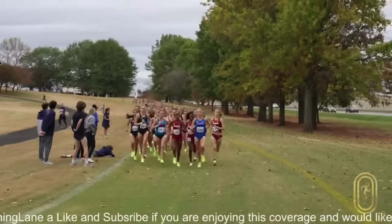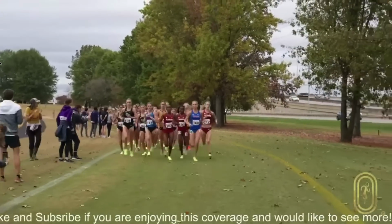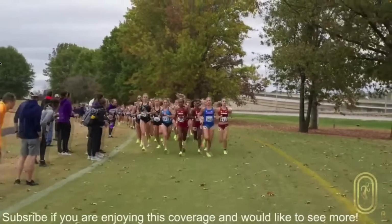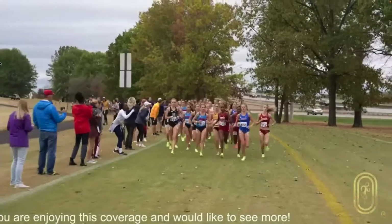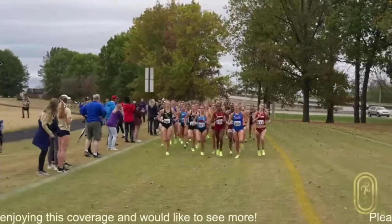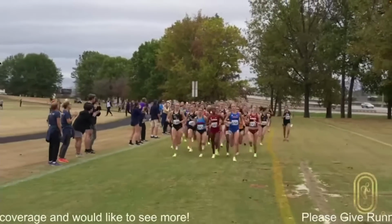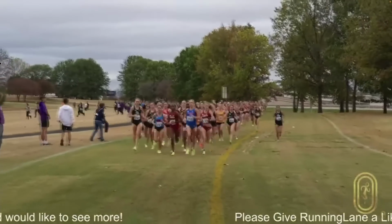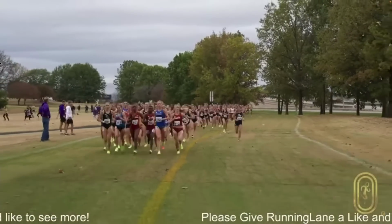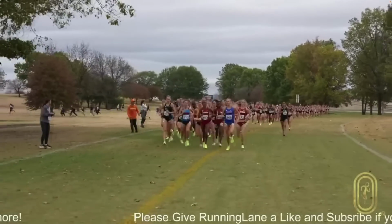Absolutely. It does look like Alabama has 3 in the top 10. Looks like there's several Florida State ladies on the inside line. As we come up to the K here, we're looking at 3:08, 3:09. So about 5:04 pace through the first kilometer. Like we said earlier in the pre-show, this is a very fast first mile, and the second mile will be a net incline throughout, so it will be a little bit slower.